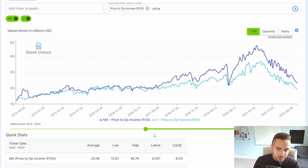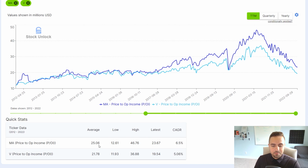Now, when we take a look over the past decade, we can see that Mastercard's average price to operating income has been about 25, whereas Visa's has been about 22. What this means is that the market over the past decade has valued Mastercard higher in terms of its operating income, again at 25 versus Visa. So the market historically just values Mastercard higher, probably because the company is seeing slightly more growth.